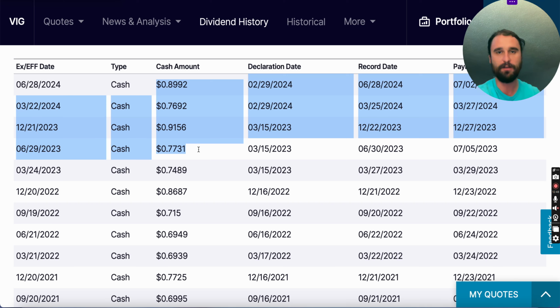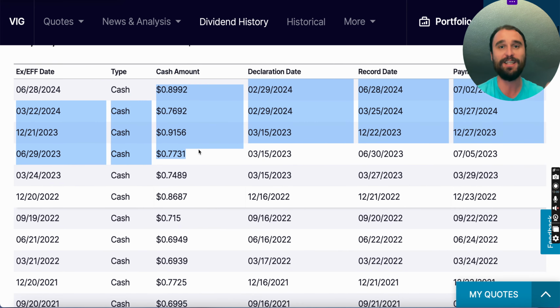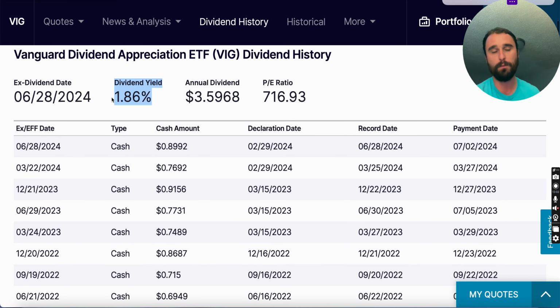Once again, if you plotted this on a chart, you had different markers you're looking at, you might have some zigzag, but the overall trend is going to be upwards. And so that's what we want to see. In this case, it looks like the dividends that you're receiving have actually doubled. And the yield's only 1.86%.